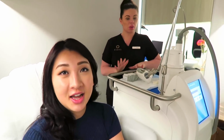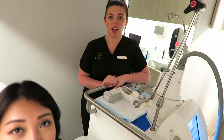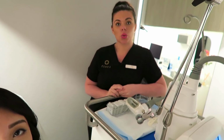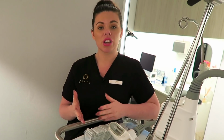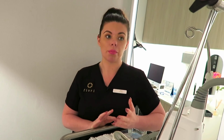Beautiful. So today we're using the CoolSculpting Cool Mini applicator to treat excess fat cells in the chin area. So with your treatment, what we're looking for is a 25% fat cell reduction each session. We do a treatment now and then we retreat the area in 6 weeks time. You might need multiple applicators and then consecutive treatments, just depending on the results and the desired results.